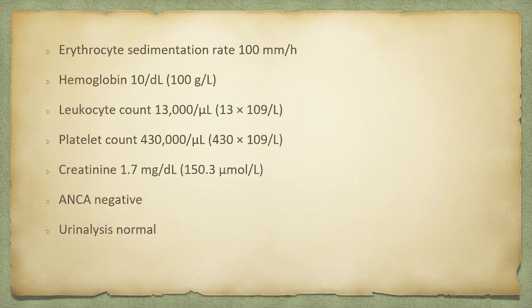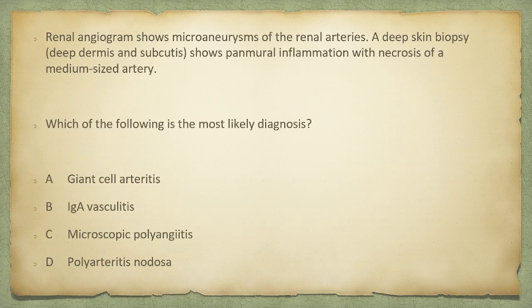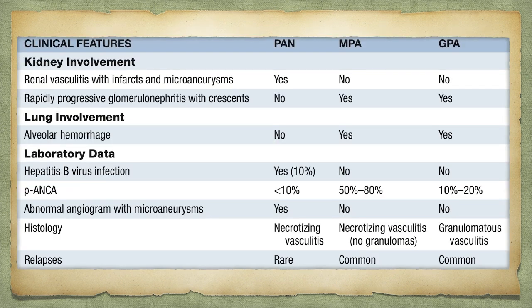It's a systemic vasculitis, and as described, the biopsy shows pan-mural inflammation with necrosis of the medium-sized artery. It's medium to small. Also, the renal angiogram shows microaneurysms. So usually it will have microaneurysms and stenosis. Here are some clues that will help you in differentiating the vasculitides.